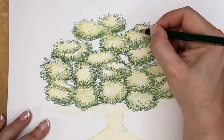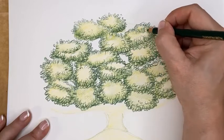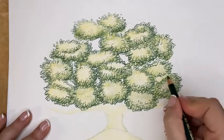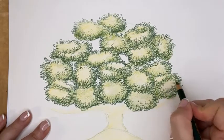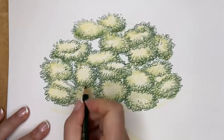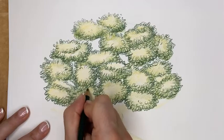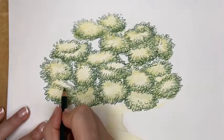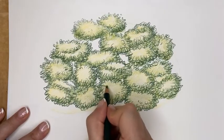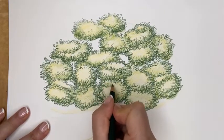Maybe a little one up here. It just really helps to make it look more organic and more natural, as it would do in the real world. Just to break some of them up, doesn't matter how. Just like a handful of them.